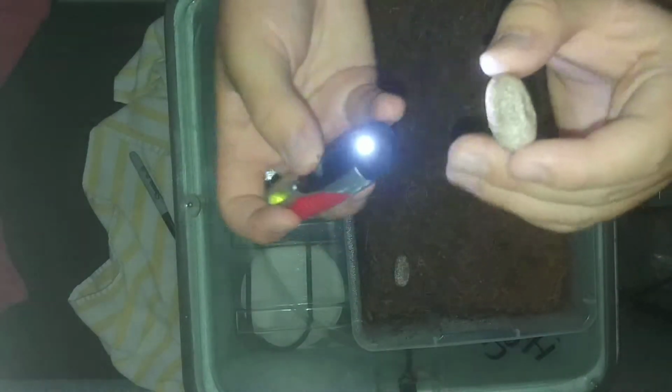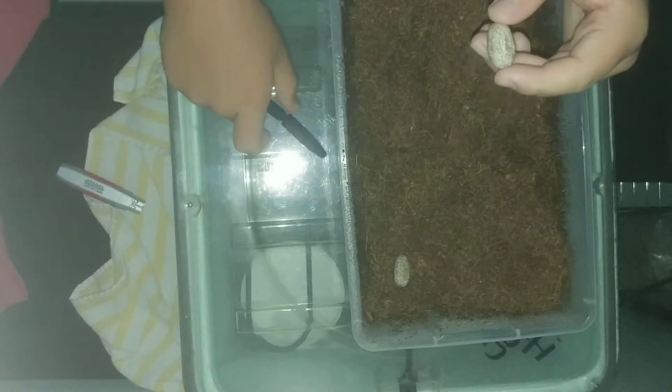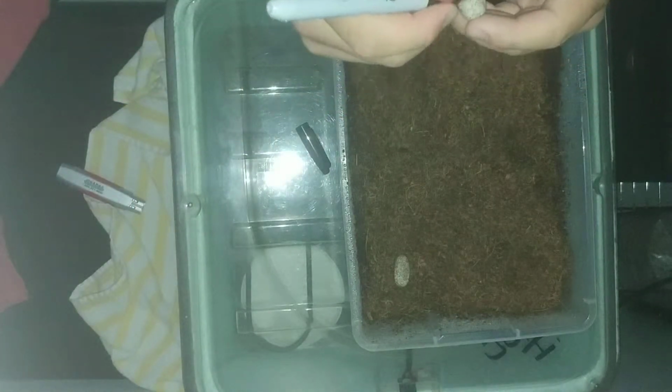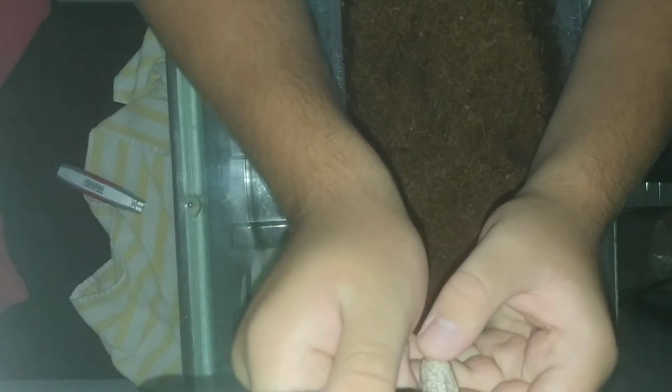See that little red mark? Kind of hard to see, but there's a little red ring right here on the top, and that indicates that it is fertile because that is the embryo. If it was infertile, it'd be all mushy, all squishy, and would not have a fertile look or feel to it, and would not have an embryo.